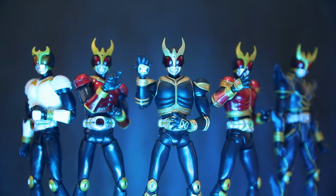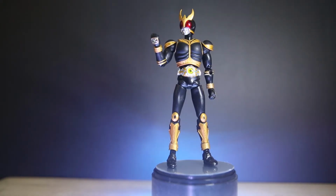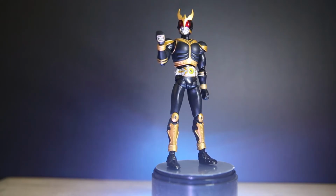The belt is also pretty nice, just like all the other Kuuga belts. The rising belts with the gold around it. It's good. The horns on the Kuuga helmet are soft, so it doesn't feel like it's gonna break anytime soon, which is great. And the seam line on the helmet isn't too bad. It's where the helmet would open in the show to get the head out. So that's decent.